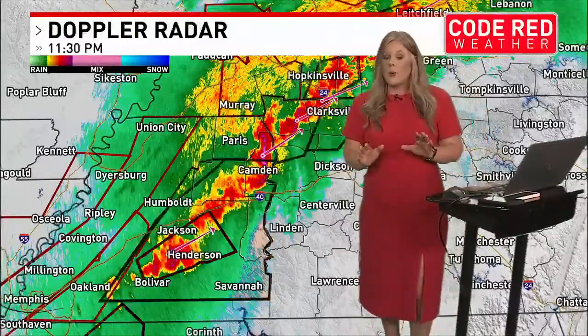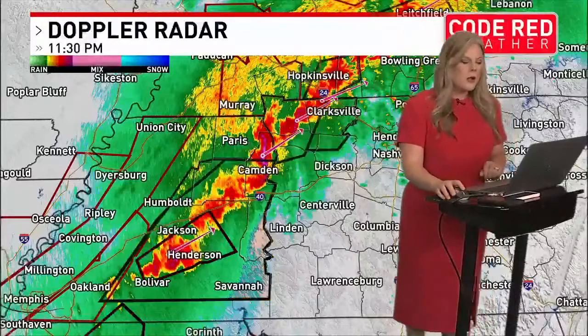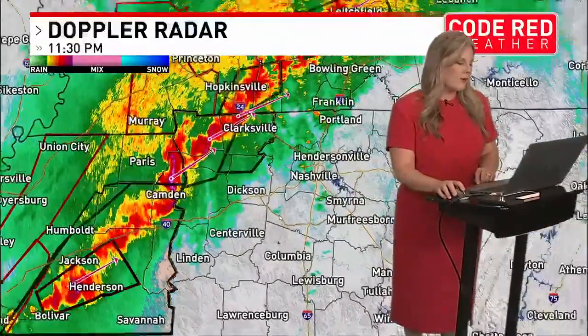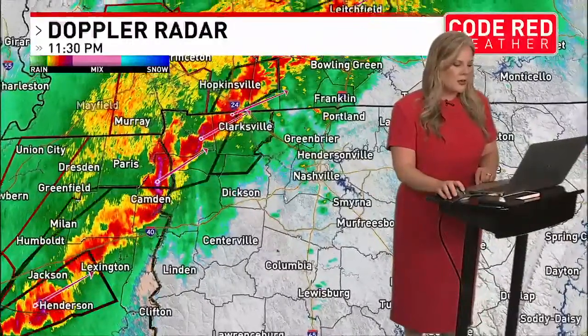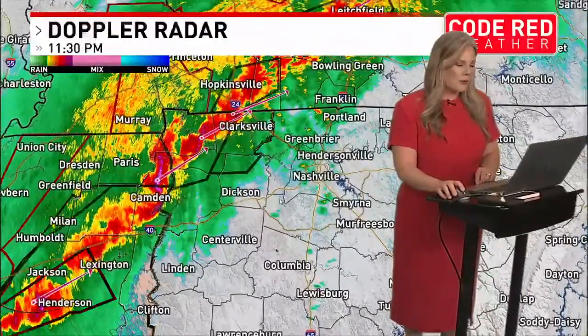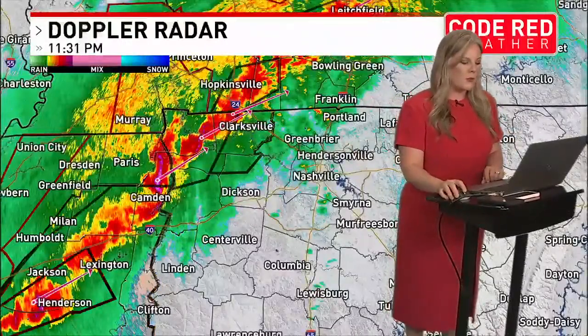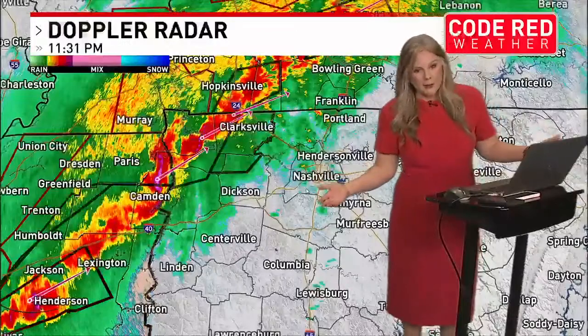I think at this point, we're going to regroup just a little bit here. We are still here. We are watching this closely, and we are on standby. If we have another tornado warning that is issued, we will be back on the air with you. Or if we have more of these destructive severe thunderstorm warnings that are issued, we will be with you as well. We'll be with you here all night regardless.